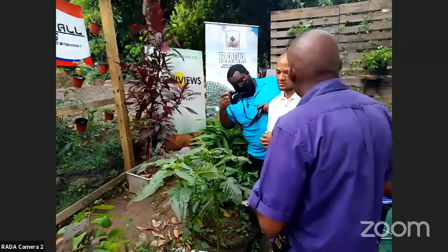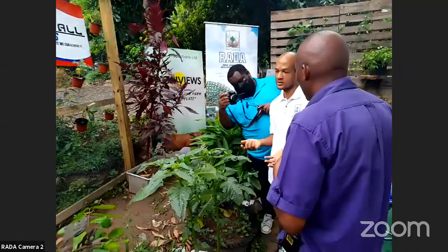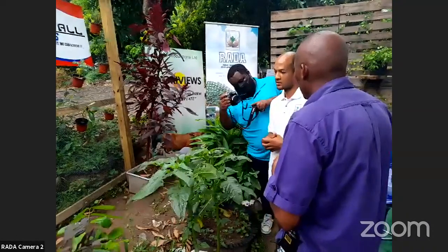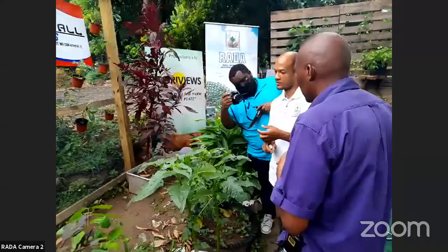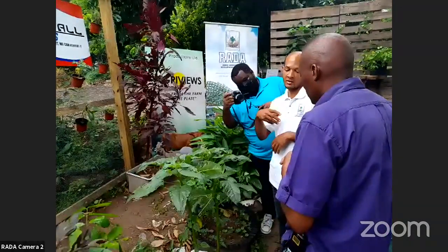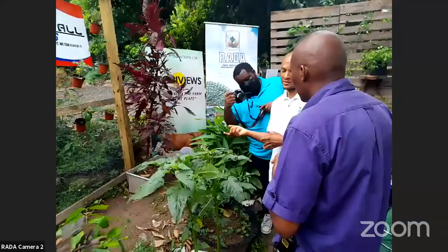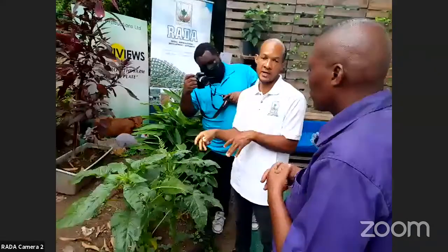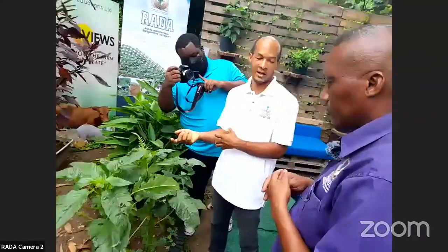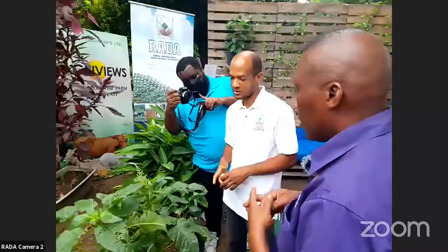For example, some person might have issues like slugs. And usually if you don't clear around here, say debris and rocks, they might be hiding under there for a good while and then they just come out, especially during the night, and do a lot of damage. So when you come in the morning, you realize, oh, the crop is being destroyed.